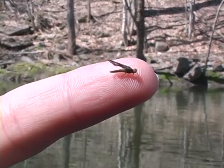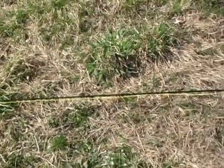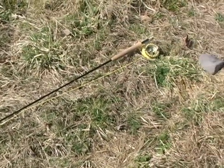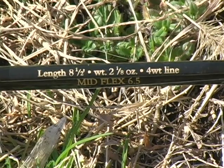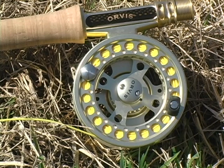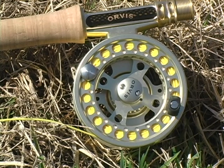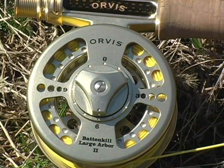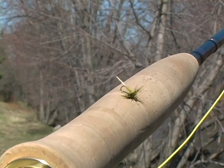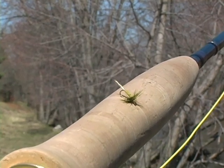Now that we know what the fish are eating, let's take a look at the equipment I've chosen for today's fishing. I've chosen to use an 8.5 4-weight mid-flex rod, a standard for a mid-sized trout stream, like the one we're fishing today. I've matched the rod with a large arbor reel in the appropriate size, spooled it with 4-weight floating line. And the fly we've chosen to tie on is an imitation of that blue winged olive we saw floating on the surface. But before we make our first cast, let's talk about why we've chosen the spot we've chosen.